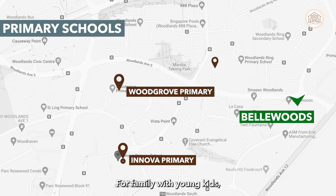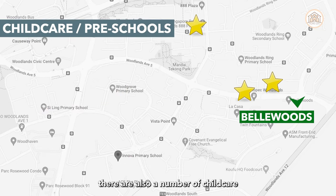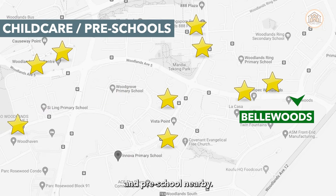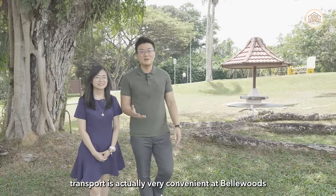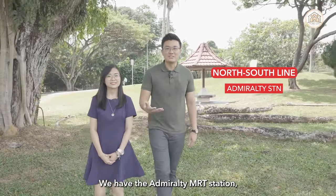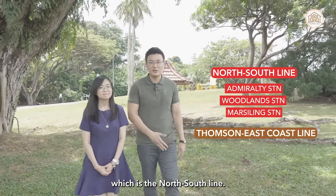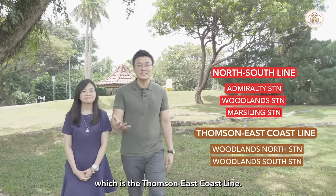For families with young kids, there are a lot of primary schools in the vicinity. And for even younger kids, there are also a number of childcare centres and preschools nearby. Access to public transport is actually very convenient at Bellewoods, as we have 5 MRT stations. We have the Admiralty MRT station, the Woodlands MRT station, Marsiling MRT station, which is the North-South line, Woodlands North MRT station, and the Woodlands South MRT station, which is the Thomson-East Coast line.